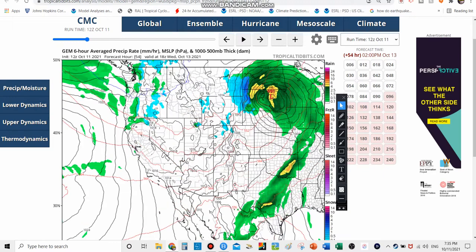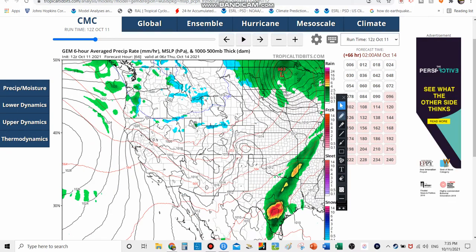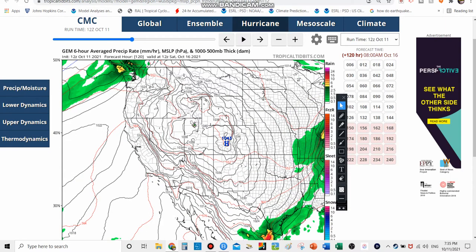Now, according to the Canadian model, as the low moves to the north, look at how much blue there is, right? And near the Dakotas and Montana, right? But watch as the low moves even farther north and we start to lose that blue. So we lose the cold air and it kind of just turns into all rain. But the Canadian model also does have some more robust leftovers, if you want to call it, leftovers of snow. Maybe another little disturbance could actually kick out after that.